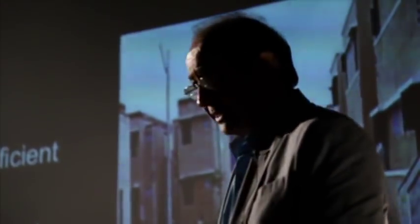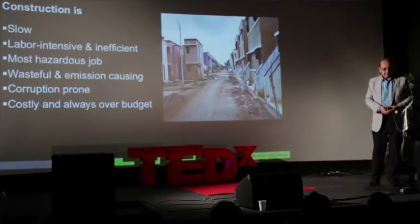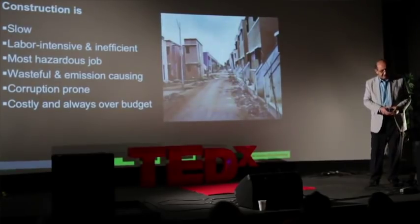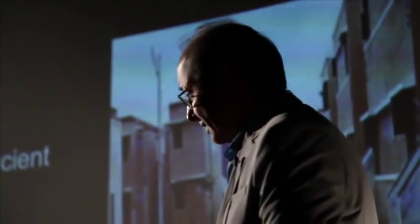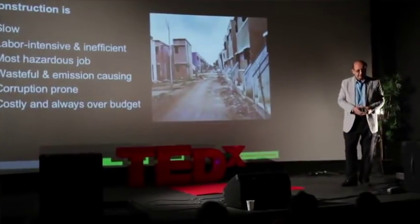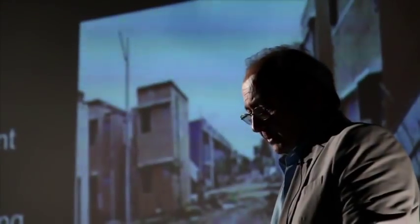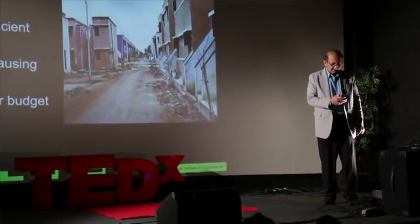Construction, the way it's done today, is very wasteful and generates a lot of emission. And because of all the different trades involved and the difficulty of the management process in construction, the process is pretty corruption prone. It is very costly and is always over budget. So what we have been focusing on is finding a solution to this problem.